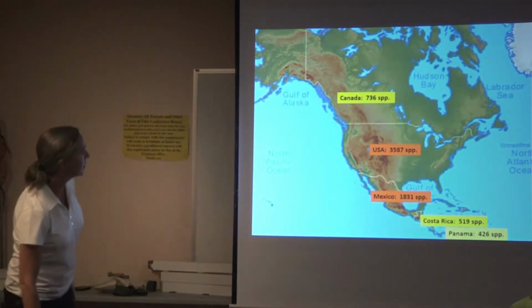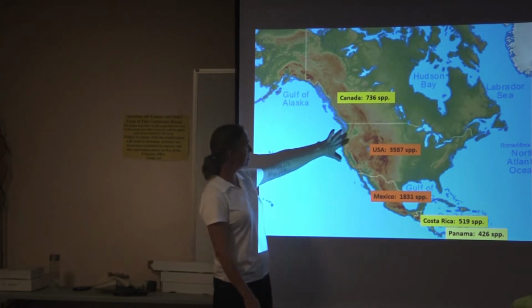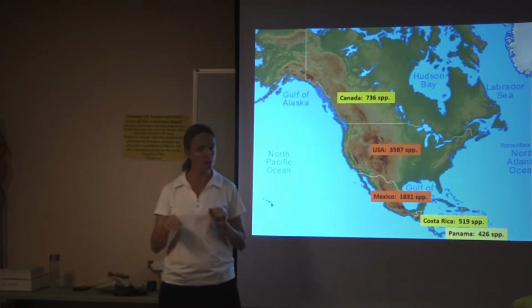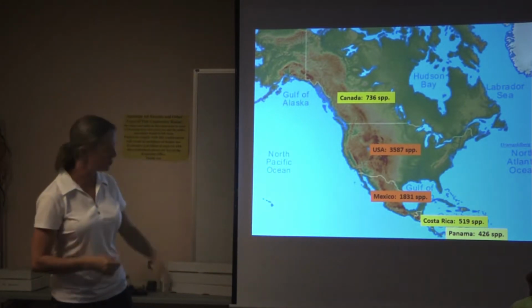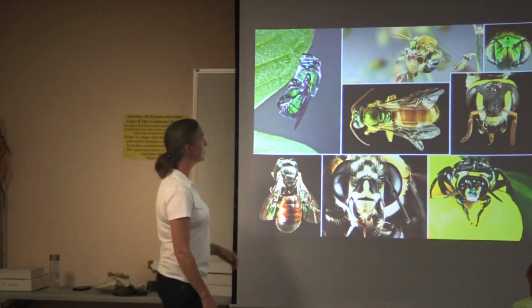And then, of course, if you look at North America, the U.S. takes the cake, but Mexico's probably per square mile not far behind. It's not as well sampled. If it is, most of it's not in databases where we know about it yet. It might be in collections somewhere. But by the time you get to the tropics, it drops out. Here's a couple of the things that you can find in North America.